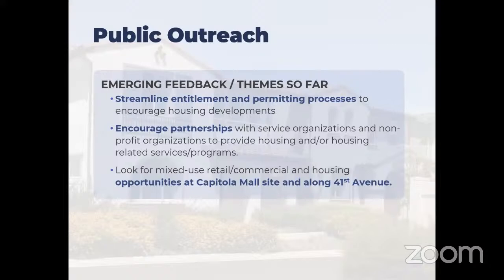So far from what we have done in terms of outreach, what we have heard a lot from stakeholders particularly is the need to streamline entitlement and permitting processes in order to encourage housing development. There are also critical ways to get housing built in the community, such as working with nonprofits to provide housing that is needed for your lower income residents and certainly persons with special needs in your community. Also, opportunities for housing in Capitola probably lie primarily in the mixed use area. For example, your Capitola Mall site probably would be one of the key sites for housing in the future.